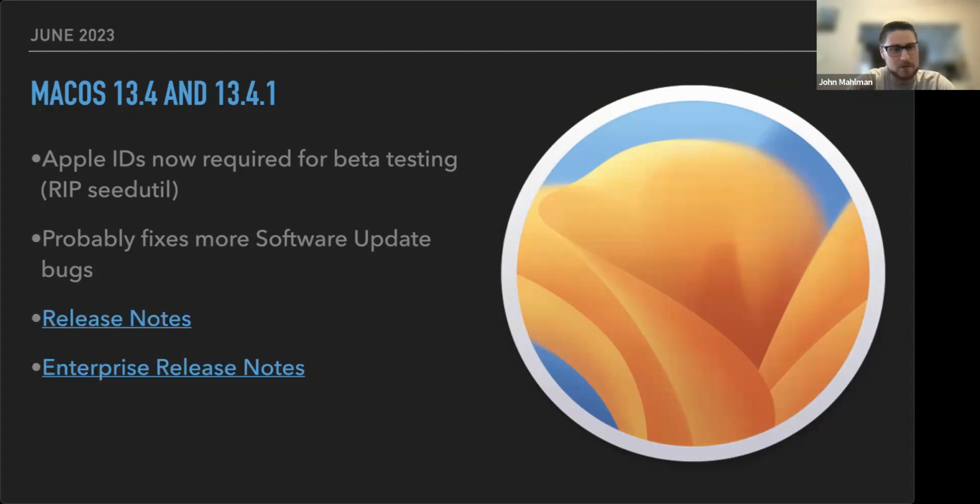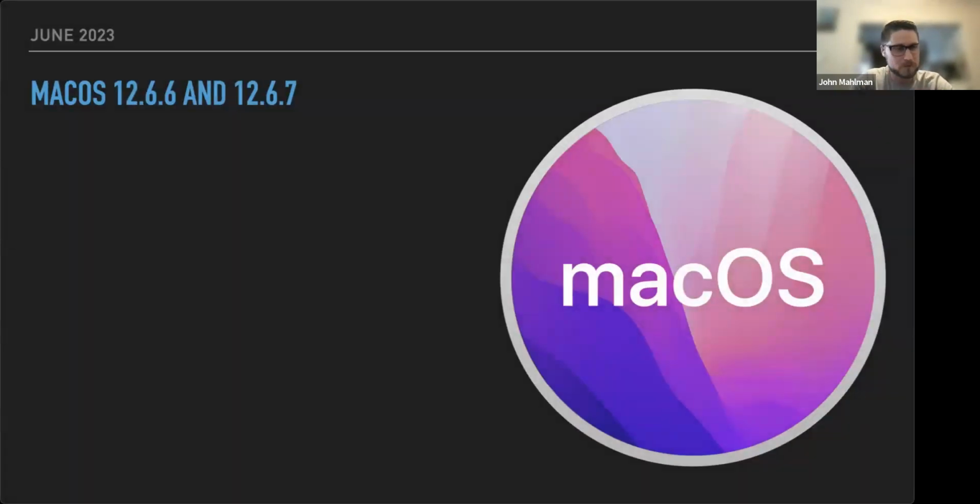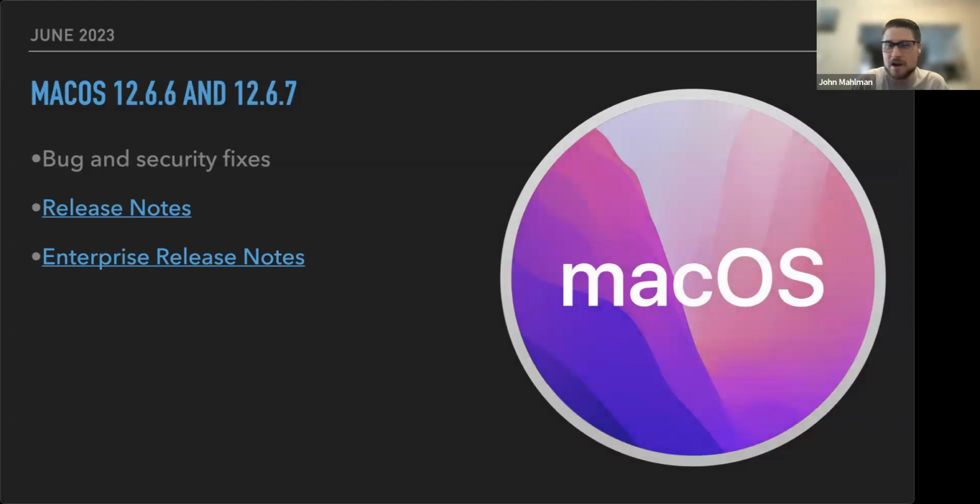And as per usual, we have our release notes and enterprise release notes links in the presentation. macOS Monterey 12.6.6 and 12.6.7. 12.6.7 was released also to patch those same 0 days in 13.4.1. And this is Monterey, so it is bug and security fixes only. There's some release notes for everybody to take a look at.